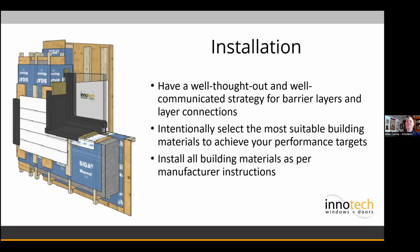We don't design the installations ourselves, but we would certainly work with you on that.